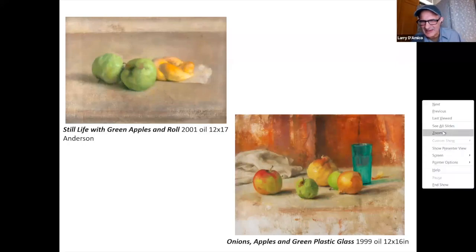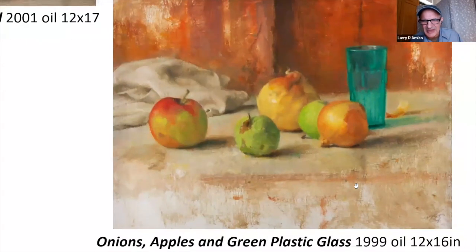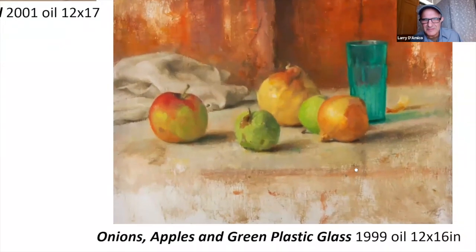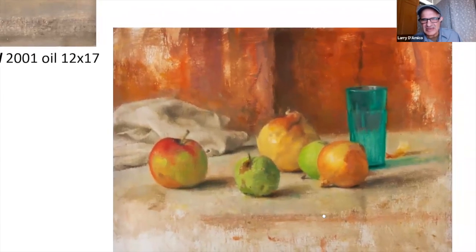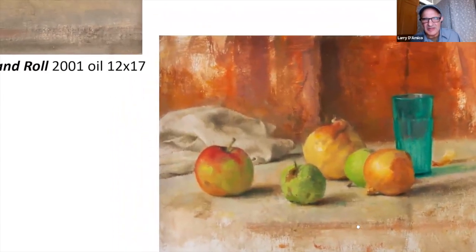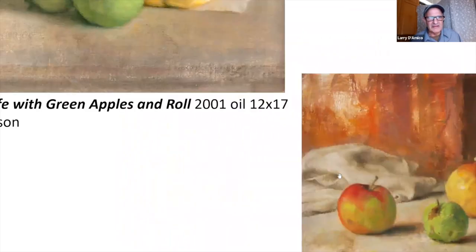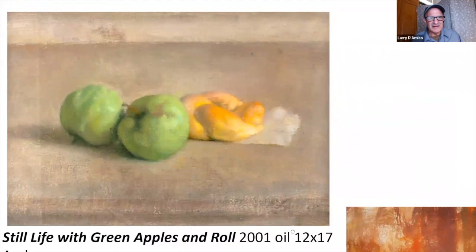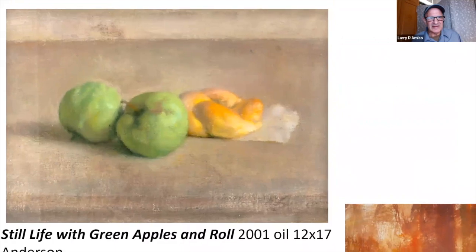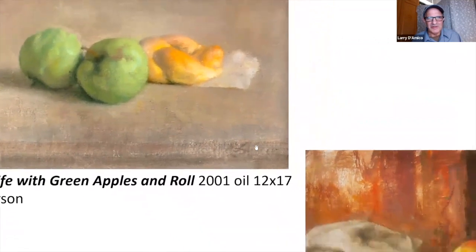Let me zoom in a little bit. We might as well show off some of this paint surface. These beautiful brushworks. And you can see how thin the paint is. I mean, he really kind of breathed it on. Very humble.